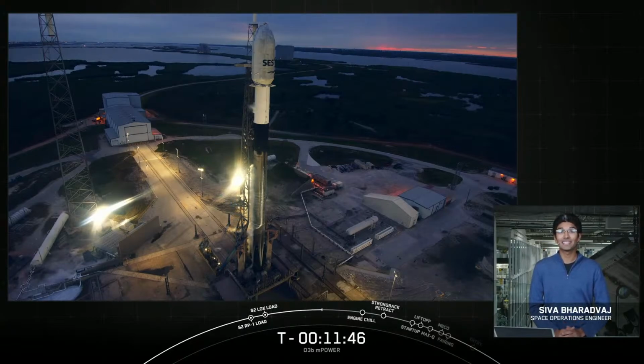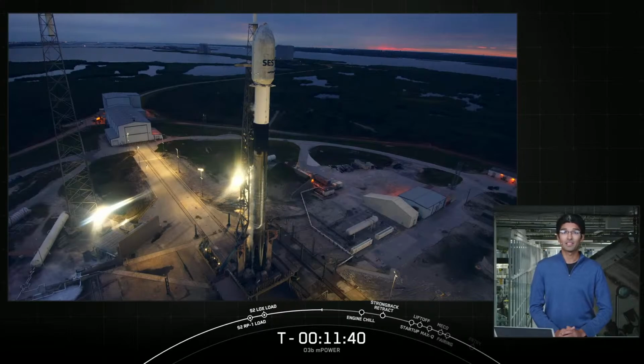And on your screen is a live view of our Falcon 9 awaiting its 5:48 p.m. Eastern Time launch from Space Launch Complex 40 at Cape Canaveral Space Force Station in Florida. Today we're flying the first of 5 second-generation O3b mPOWER launches, which will deliver low-latency connectivity services to mobility, telecom, government, and enterprise customers around the globe, with service scheduled to begin in the third quarter of next year.